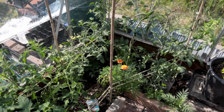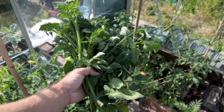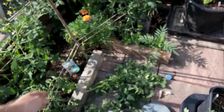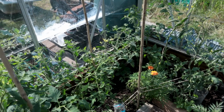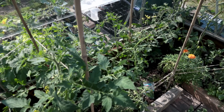I thought I was relatively on top of the side shooting and everything. But just look at this, there is so, so much. I can't even hold it all. Side shoots that I've just pruned out, and hopefully you can see it looks a lot clearer. And what I want to do is just go through and have a really quick look at each plant and see which plant is which.